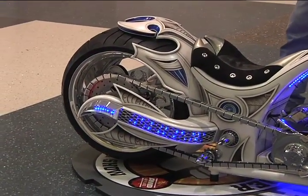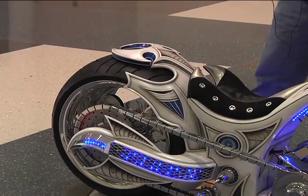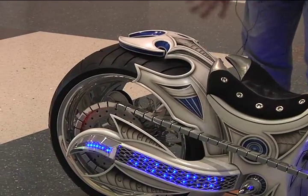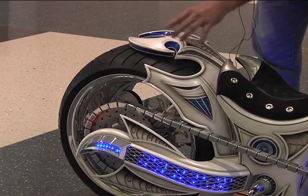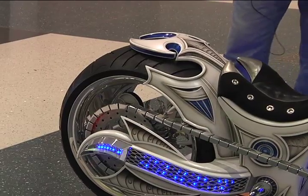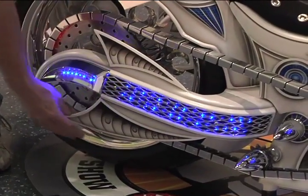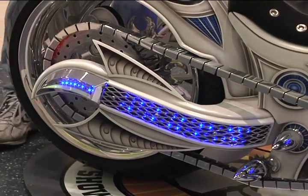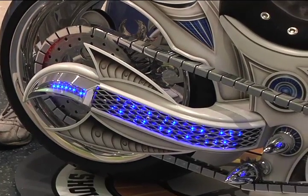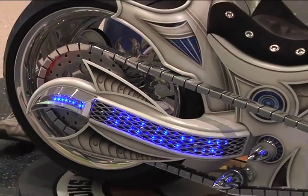Let's go to the rear fender and swing arm. Rear fender started off as just a typical 330 fender blank that I ended up cutting out an interesting design and then raising these panels to give it three-dimensional flair. Same with the swing arm. I added these fins high and low again to give sort of that craft look to it. I really wanted it to look like a motorcycle version of a spaceship, if it were.